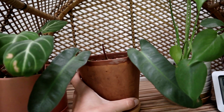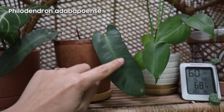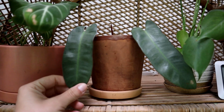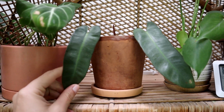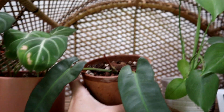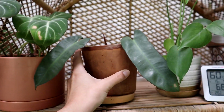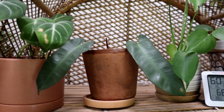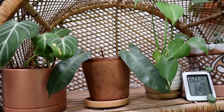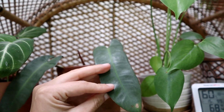And then this plant is a Philodendron adabapoense. The plant actually was an import from Indonesia, and I gave it to Adam and he gave me a cutting, and that's what this is. So it's had this new leaf spike for a really long time. It hasn't let the leaf out yet, but I think that if I gave it a big surge of humidity, like in my greenhouse cabinet, it would probably come out. But in the meantime, it just looks really cute. It has these really dark purple undersides, which is fun.